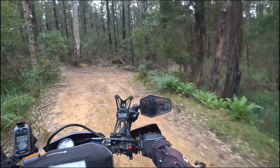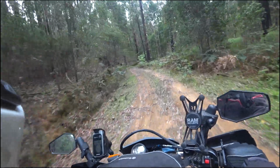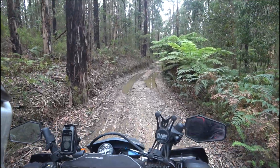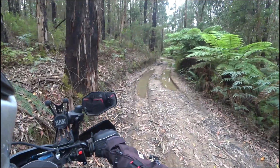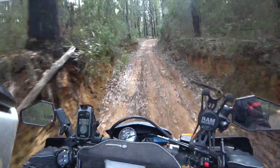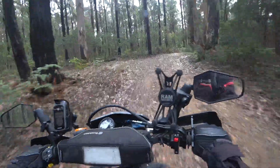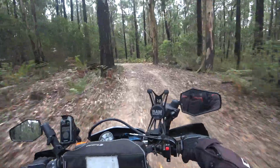Let's go down here. I think this might just loop around and take us back to where we were. Oh man. Nah. That looks a bit dodgy. Turn around, let's just go back up this hill. Beautiful bushland in here though, really good, lots of ferns.